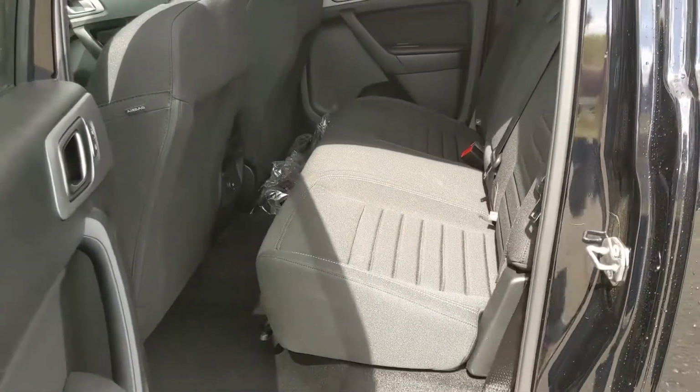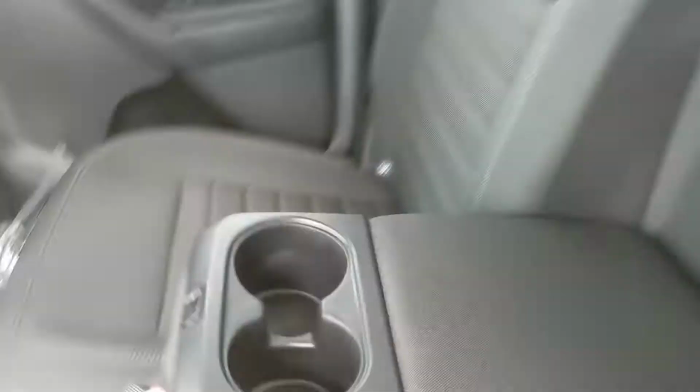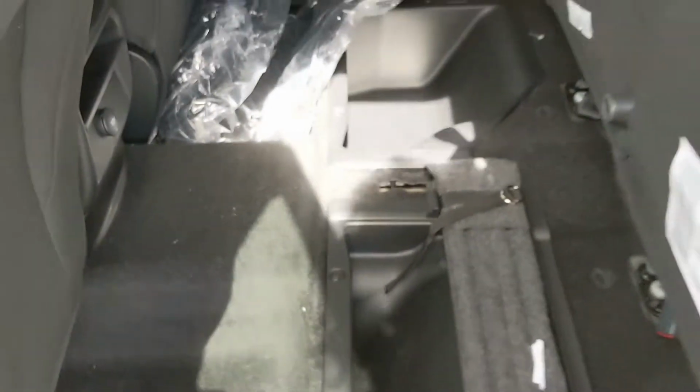So first, looking in the back seat, we have seating for 3 comfortably. You do have fold-out armrests with 2 cup holders in the middle and a 12-volt power outlet there in the middle, and the rear seats can be folded up and out of the way to accommodate any other cargo and reveal your little storage compartments underneath.